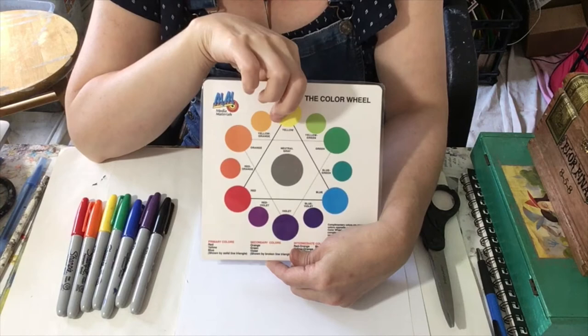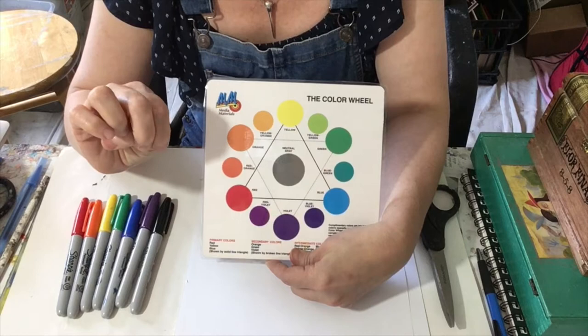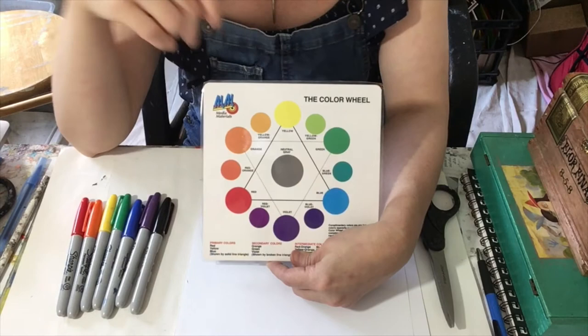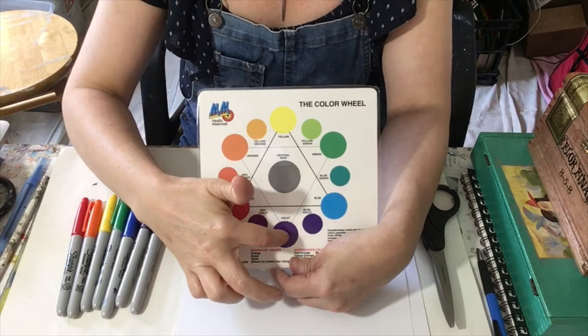So if we take red and yellow, we make orange. If we take red and blue, what do you think we make? What do you think? We make violet. What's going to happen if we put yellow and blue together? What do you think? We're going to have green. That's right. So orange, violet or purple, and green are our secondary colors. So we have primary colors, yellow, red, blue, and secondary colors, orange, violet, and green.